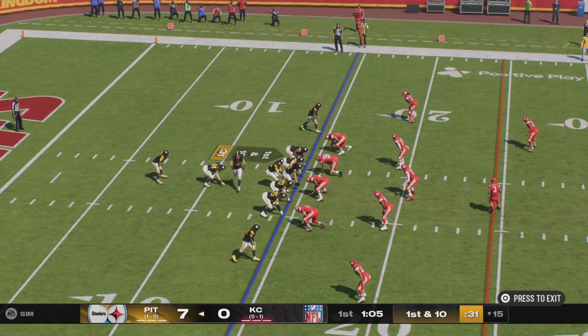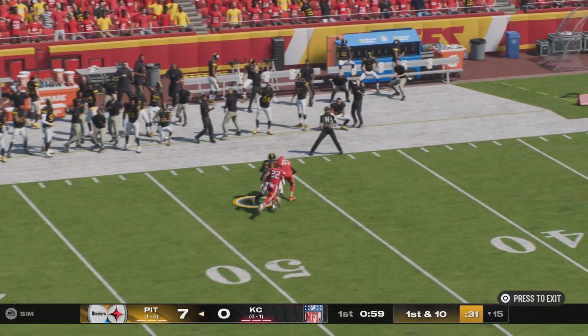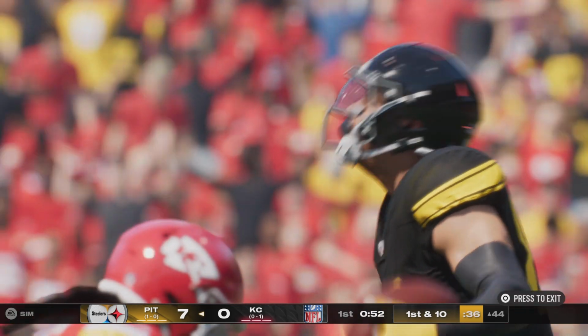Motioning the tight end now. Play action on 1st down. Hyatt with the ground. Escapes a defender. And he flips the field for them before being taken down.